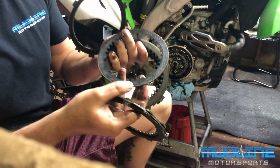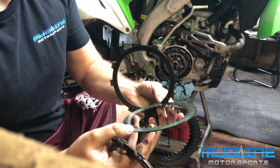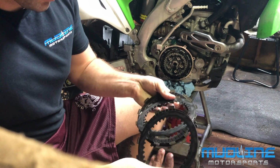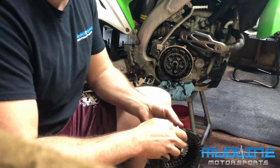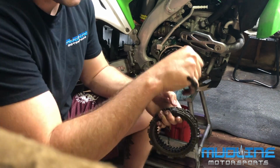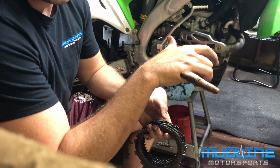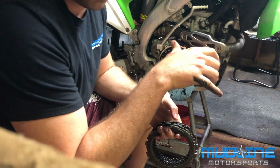You can see all the heat marks on the spacer plate right there. So these are definitely needed to replace. Very easy to tell by riding. Basically, you'll know that your clutch is slipping when it's not disengaging until the very, very last release point. Either that or when you pull in the clutch, it's not engaging. It's basically still trying to roll on you.